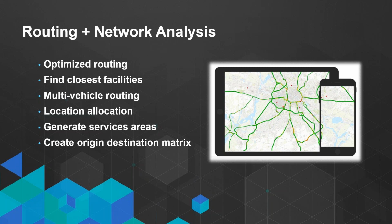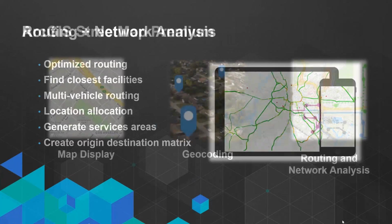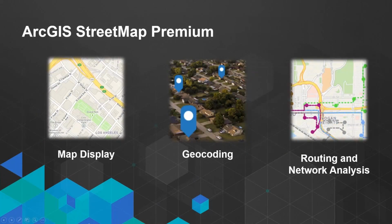And we talked about earlier, there's lots of global solutions like the Data Appliance and the World Geocoder. For routing and network tools, we often find that people don't drive their car from one continent to another. So we provide these capabilities on a regional basis. And one of those products is StreetMap Premium. And I'll now hand this over to Sarah Osborne. Thanks, Rob. So I'll talk a little bit about ArcGIS StreetMap Premium. And as Rob mentioned, it has a geocoding and routing capability as well. So it's our on-premises solution for map display, geocoding, and routing.